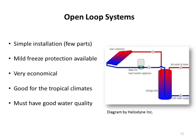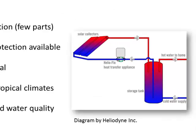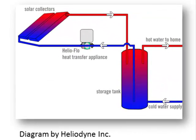Open loop systems, actually all that we've talked about so far are open loop systems, but when we refer to a system as just being open loop, usually what we're referring to is a system where you have a collector or collectors, usually up on the roof. These are very common down in Florida, and they're very simply piped to the water heater, which would be in the house usually. And the way they're piped, as you can see on the schematic, is that the cold water is drawn from the bottom of the storage tank where it's relatively cooler, and that's the water that's pulled up to the solar collector, and it gets heated and brought right back again.